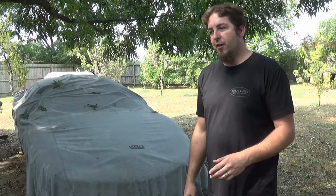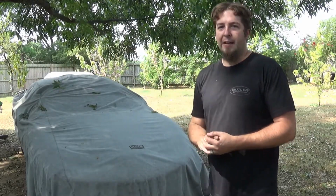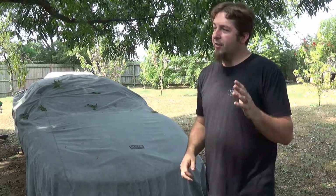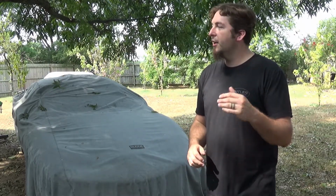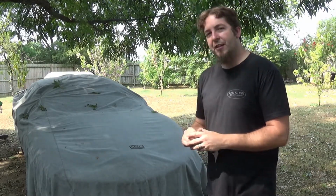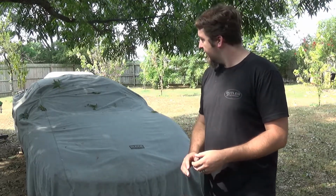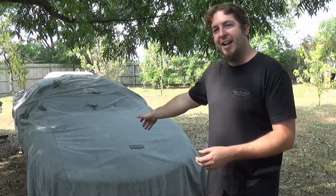Now, I bought this car just south of town, drove it home down the highway after it had been sitting for years, and it drives good, runs good, shifts good. So I think I got a fair deal on it. It just needs a little more work. So let me show you what I got.